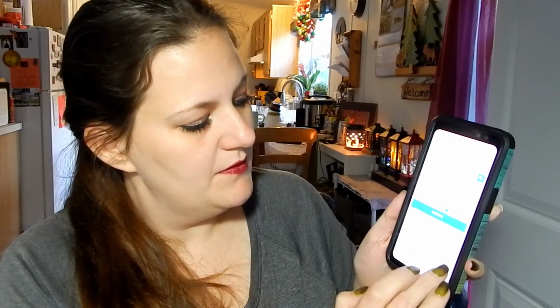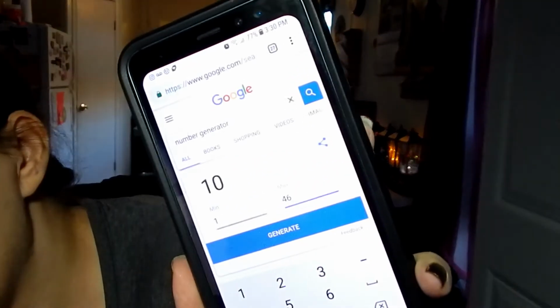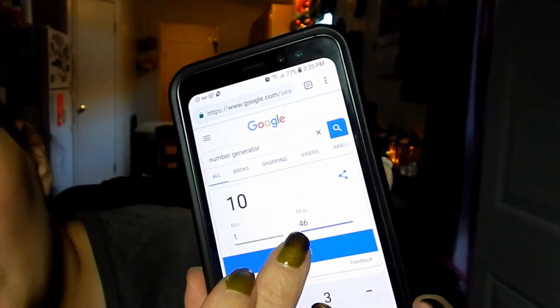So I have 46 palettes, so I'm going to change that 10 to 46. It already says 10, but that's every single time you go in there. I'm going to click generate. 37.